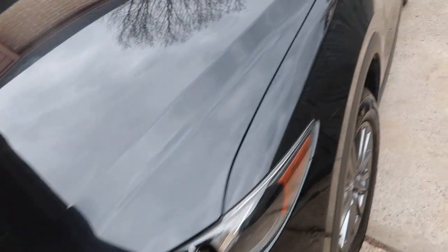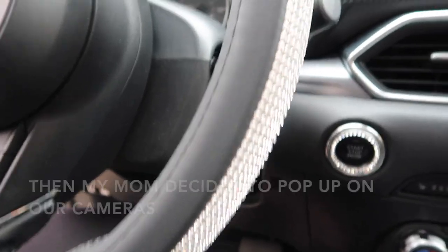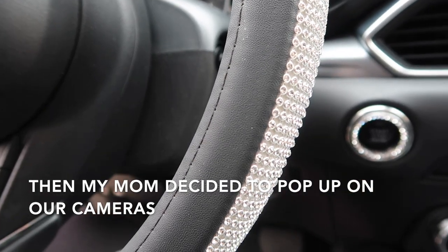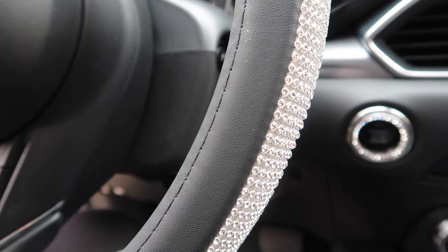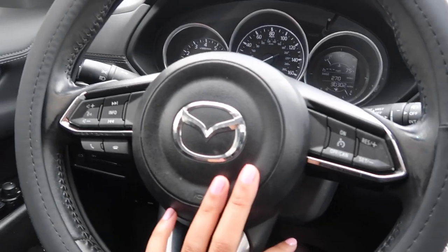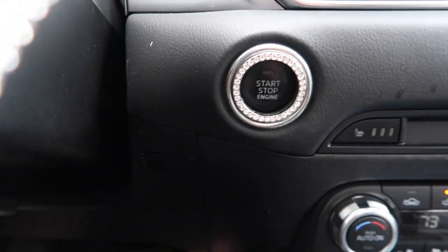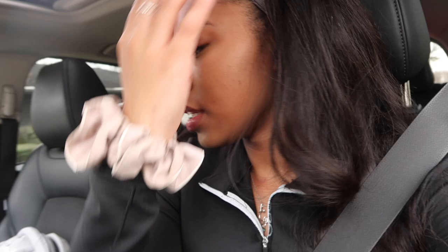So I'm gonna put on shoes and head out and then also show y'all my new car. Here's my new car. Really, really excited about it. And y'all see how I blinged it already. Okay, so this is a Mazda CX-5 and I put this bling steering wheel cover, a bling push start ring, but this is a used car, so I'm gonna have to get it detailed.